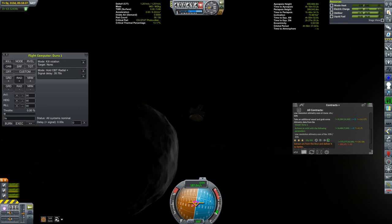There's still over 1,200 meters per second of delta V left in this probe. So shuffling it over and getting it to orbit and map Duna shouldn't be any issues at all. But clearly that's going to have to be for some future episode.